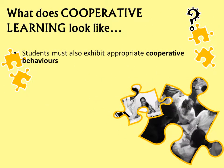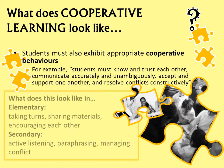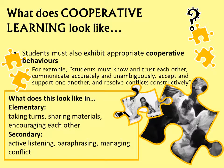Students must also exhibit appropriate cooperative behaviors. For example, students must know and trust each other, communicate accurately and unambiguously, accept and support one another, and resolve conflicts constructively. At the elementary level, this looks like taking turns, sharing materials, and encouraging each other. At the secondary level, this looks like active listening, paraphrasing, and managing conflict.